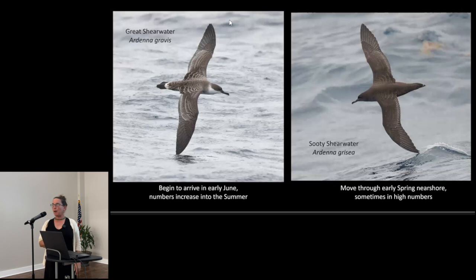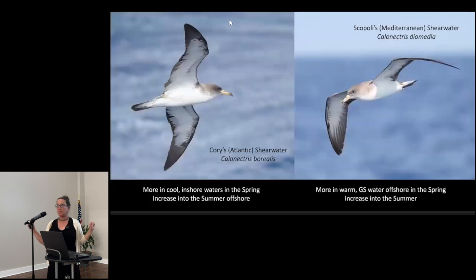So I'm not sure how many of you have heard about the split with the Cory shearwaters. A lot of people had Cory shearwater on their list that got kind of put into this SPA, a species, because they split the Corys into the Corys and Scopoli shearwaters. Again, like some cryptic species, right? They look pretty similar, but one nests in the Atlantic. The Cory shearwater nests in the Atlantic. The Scopoli shearwater nests in the Mediterranean.